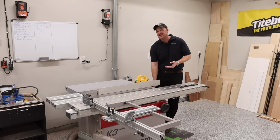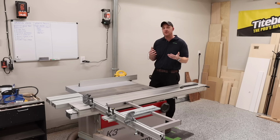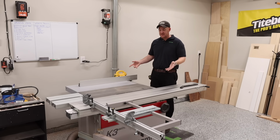So that is really challenging, I think, when I first started using it, is that all I could think about was how to use a standard table saw, which that's not what this is. It is not designed to do that. Can you use it for that? Yes.